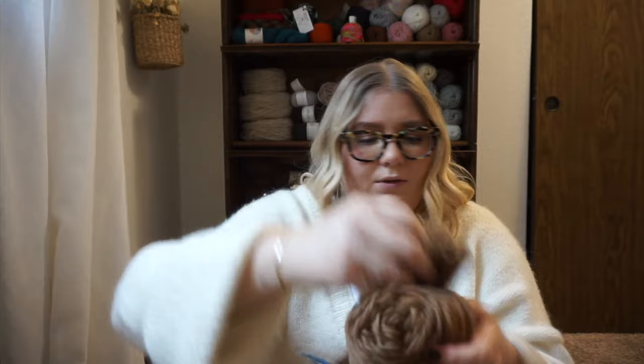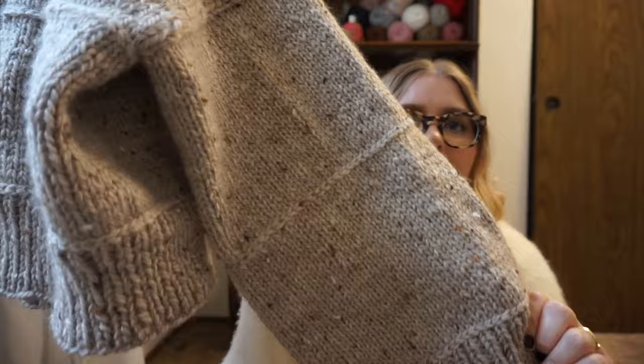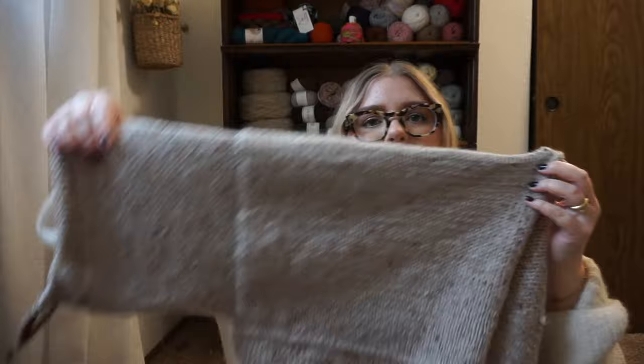The last thing that I'm working on is the test knit for Milena. This is the Wabi Sabi cardigan. And it has wide sleeves with these really beautiful lateral braids across the whole cardigan. And right now, let's see, I am on the second sleeve. So I just have the second sleeve and then the button band to finish.